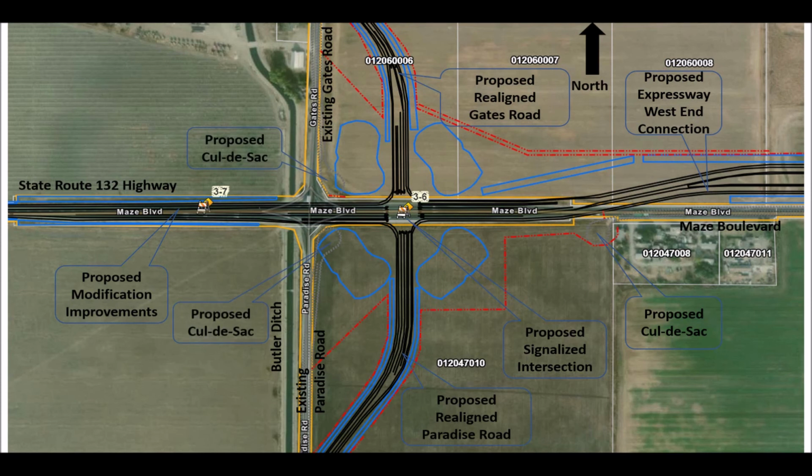Furthermore, the access at existing Gates Road and existing Paradise Road would have a proposed cul-de-sac on each end road north and south of modified State Route 132, with access provided to State Route 132 via the proposed realigned roadways. Additionally, drainage improvements would be made next to the State Route 132 Expressway, realigned roads, and intersection area for managing drainage and stormwater runoff. This area does not have existing state-owned properties, and proposed preliminary right-of-ways are identified along the expressway alignment and local road realignments, as well as the proposed intersection and drainage improvements.